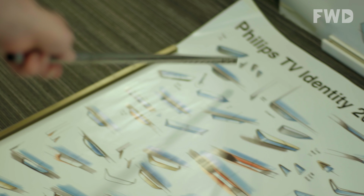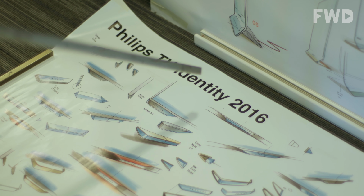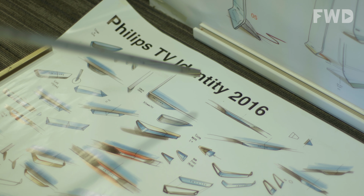So we start with a process which starts with sketches, hand sketches, a lot of them, and then we go into 3D, and from 3D we can create models, and with those models then we get regional feedback. So in the end we have a range that fits the global expectations and the needs of the consumers around the world.